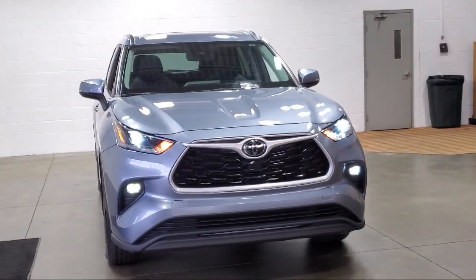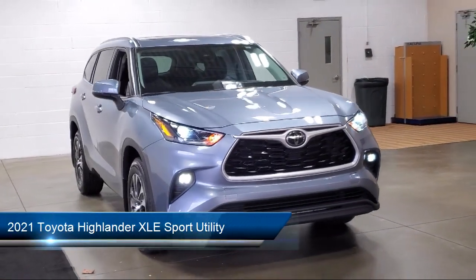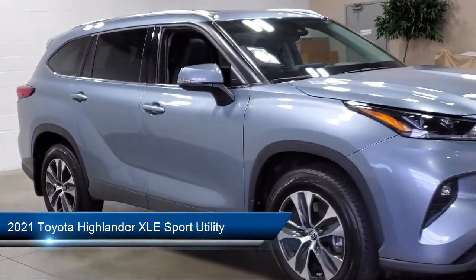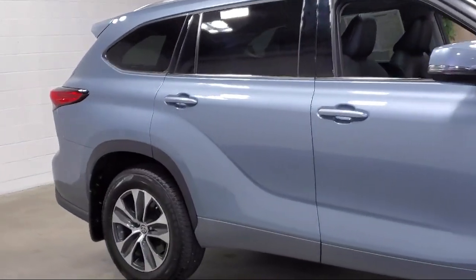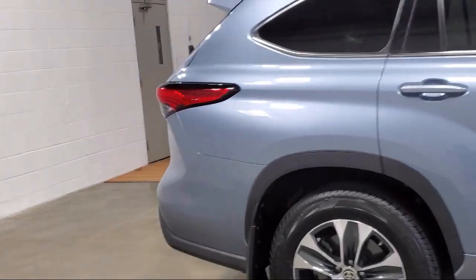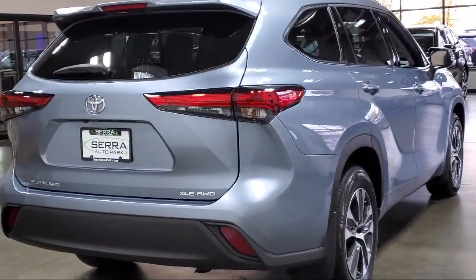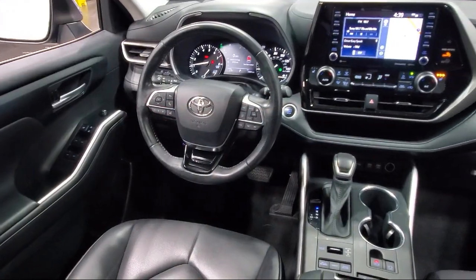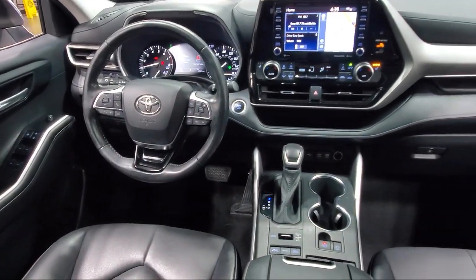It comes equipped with cross-traffic alert, push-button start, Apple CarPlay and Android Auto, a backup camera, Softex seat trim, third row seating, roof rack, heated seats, leather seating, heated front seats, and has less than 15,000 miles on the odometer.